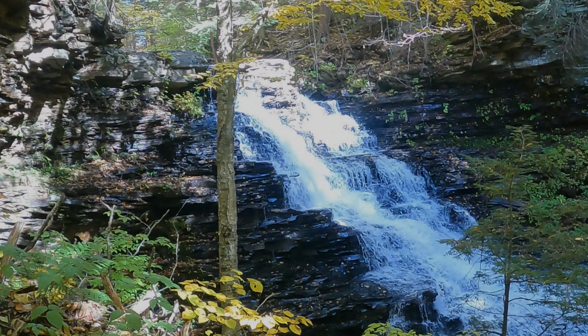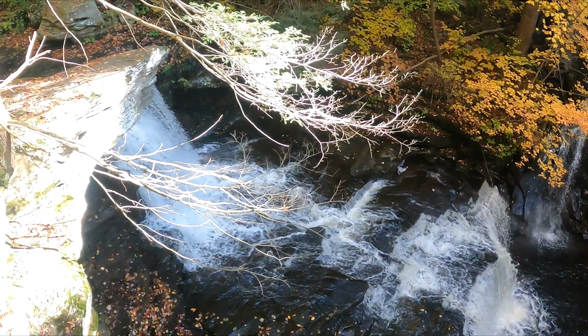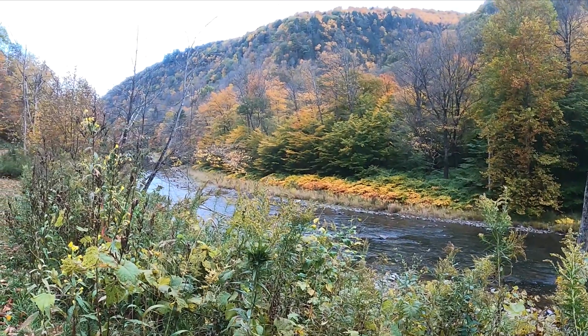On the last episode, I finished the Falls Trail at Ricketts Glen State Park, wrapping up the first of 5 weekend trips in my home state, Ohio, and neighboring state, Pennsylvania.